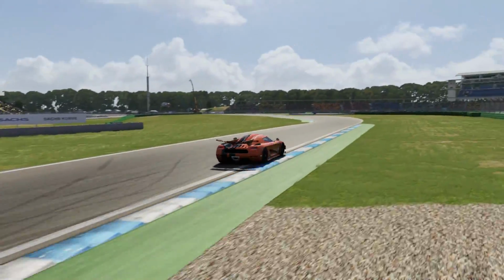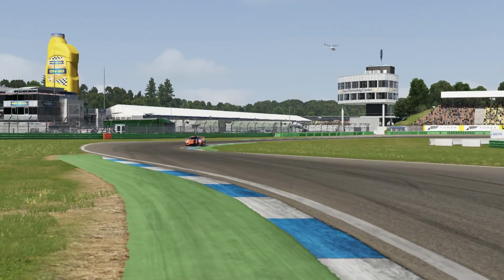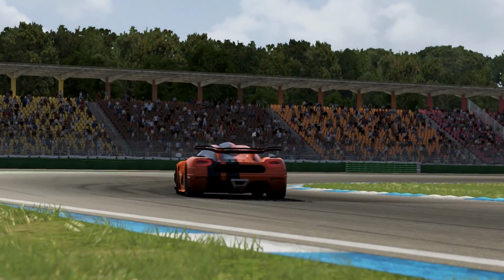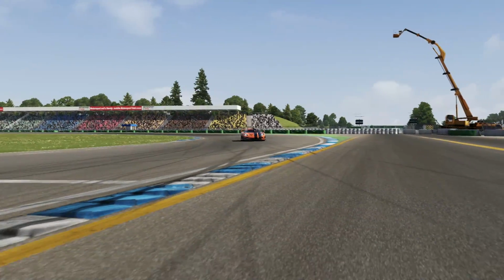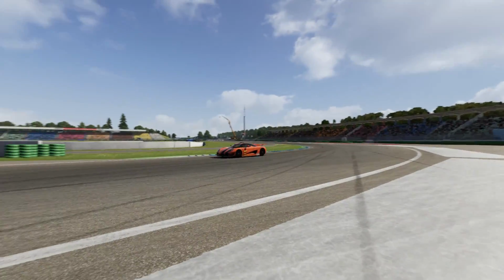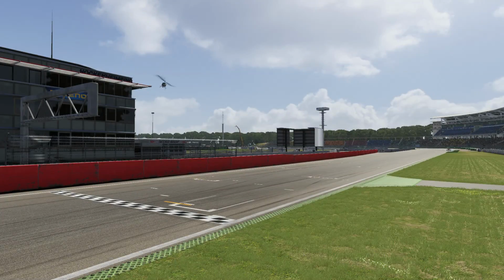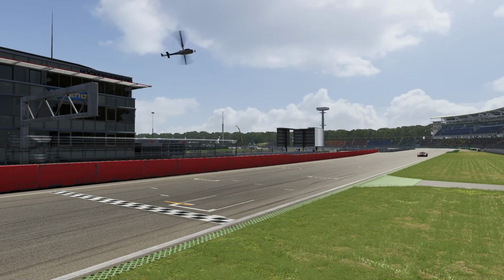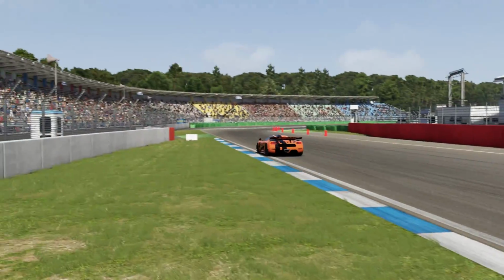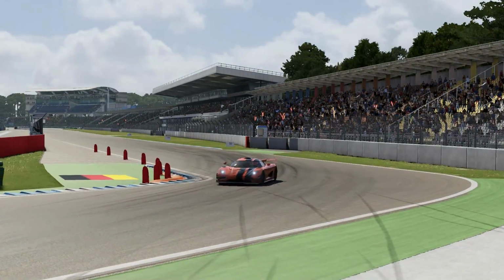Now the Koenigsegg One is a truly remarkable hypercar. Not only does it have over 1,300 horsepower, just over 1,000 torque, and a ludicrous top speed, it is amazingly controllable with it. It actually isn't too hard to extract huge amounts of performance out of this vehicle. It does have a weakness though, and that is the fuel consumption.